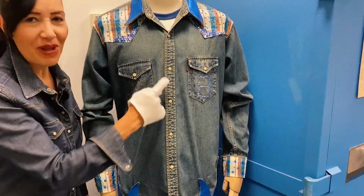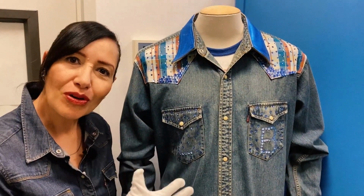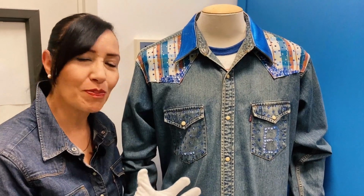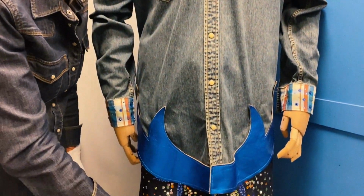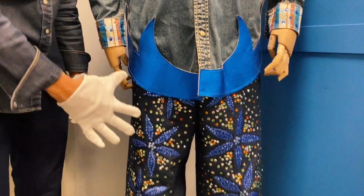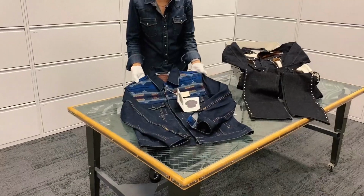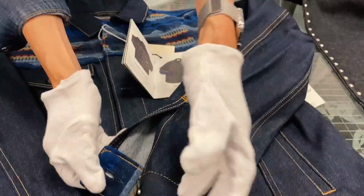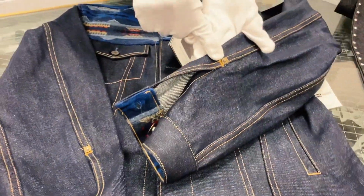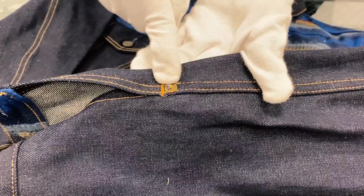Look at this pearl button Western shirt, just like I'm wearing, but they've added a lot of bling. This is from the early 2000s when Lance Bass was part of NSYNC, and even comes with a pair of chaps with all of this bling on it. This Western look is a collaboration from 2010, Levi's and Pendleton. One of my favorite additions, a rivet at the sleeve opening. We don't have these in our modern Levi's trucker jackets anymore.